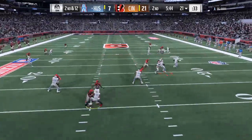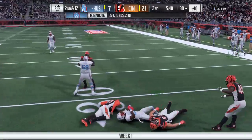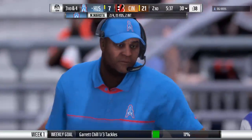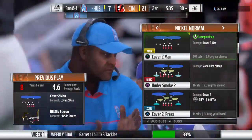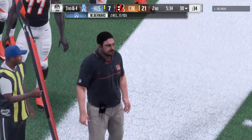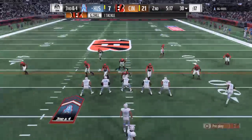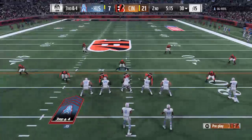Second down, Mariota. Now they set up the screen. That's complete. And he'll be brought down right at the 30 here. It'll be a pickup of 8 on the screen, and it sets up a 3rd down. For a second there, I thought that might break big. Screen pass. Looked like it was coming together. Looked like there was an opening. Still, ended up with a solid game.